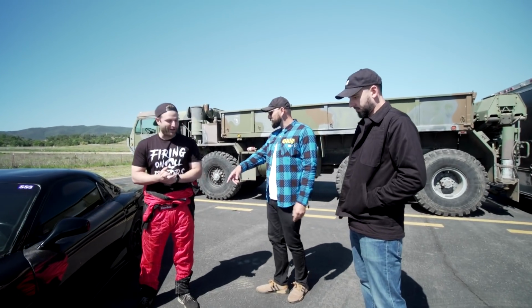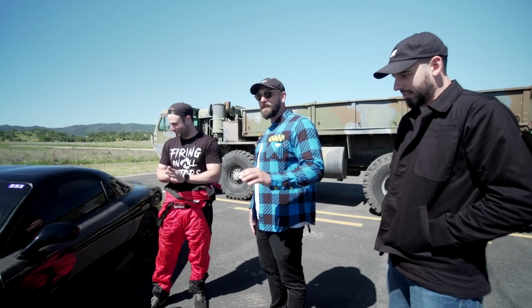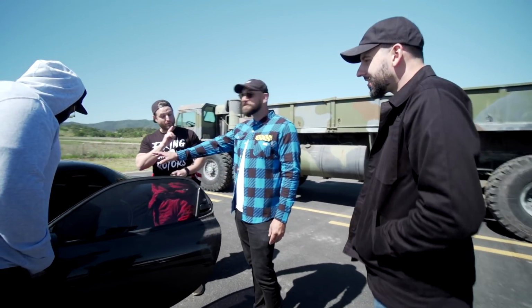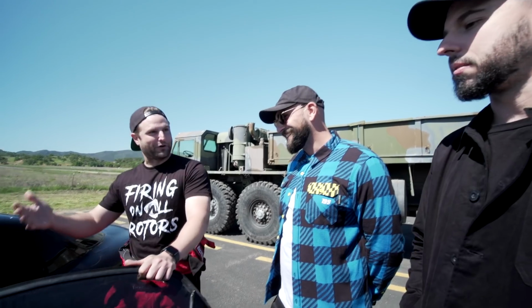You got any other weight reduction? You got some carbon doors, but you got a full interior. I don't have carbon doors. I have a carbon door. And what's important to note is no roll cage, carbon driver side door, because that just says that Rob doesn't care about his own safety. No, his passenger he cares about. No exposed drive shafts this time. Oh, yeah, I've grown.